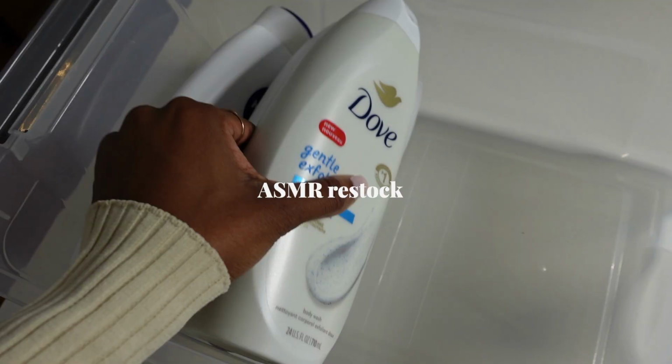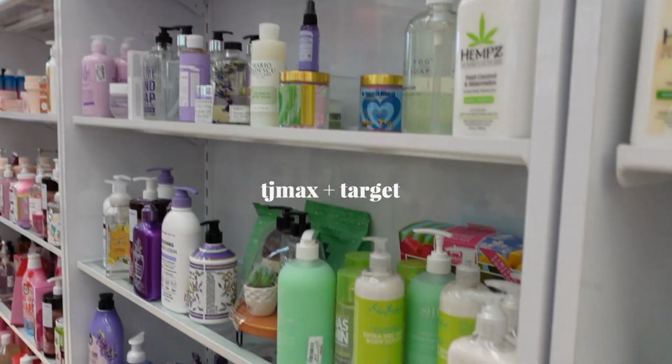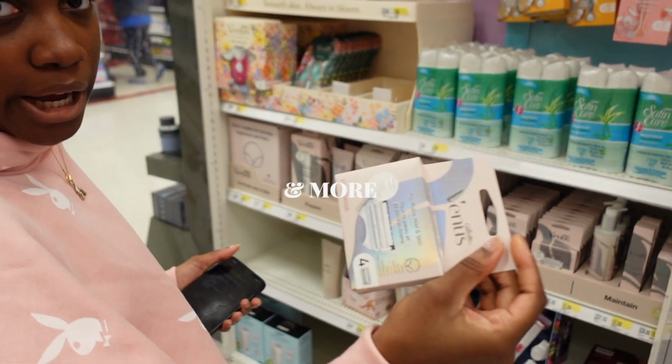Y'all, it's hygiene shopping time. I'm super, super excited, but first, we gotta get dressed. We still in the PJs. As you guys can see, I'm wearing a t-shirt and Hello Kitty shorts. I got my PJs on. We gotta be cute to go to the store.